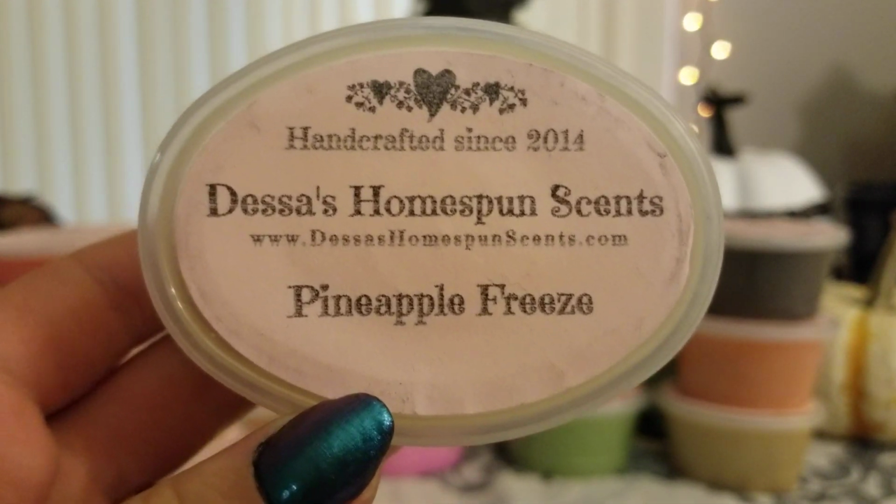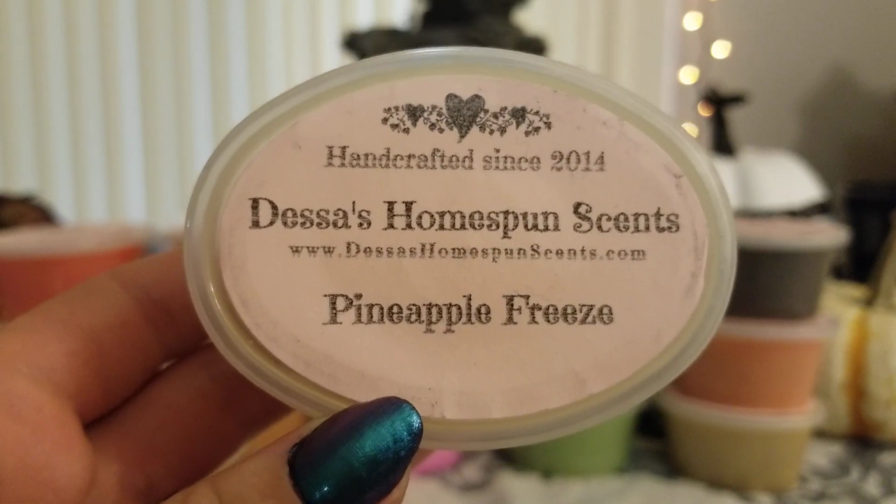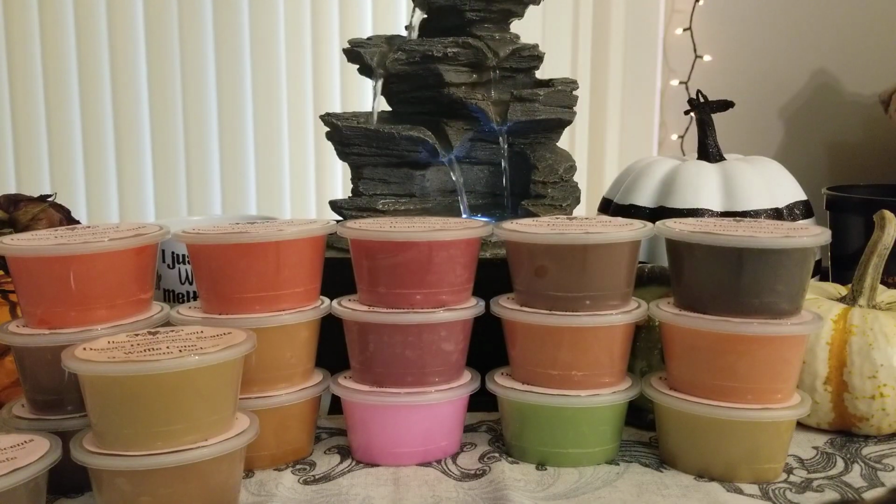I know that this is more of like a fall, Halloween, winter type order, but I see people talking about this constantly. So I just grabbed it. This is really good though. This is like fresh pineapple, like when you open the can. That is dead on. So that is actually really nice. I'm kind of glad that I got a scent shot in that to try it out.